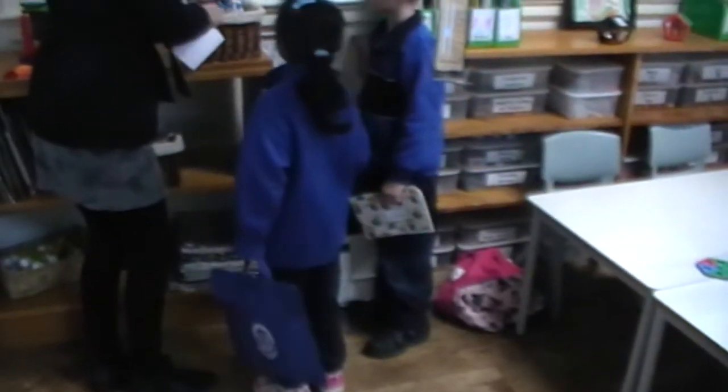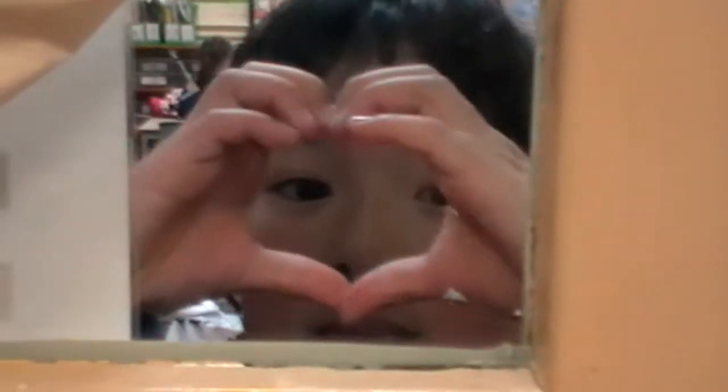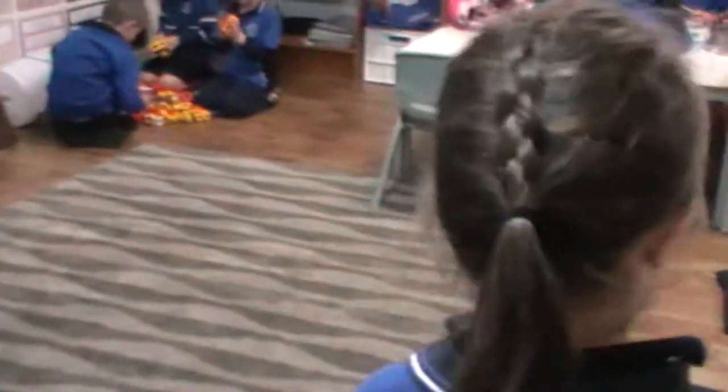My communication book and blue folder have a special place too. We say goodbye to Mummy or Daddy. Then we find a fun morning activity to do with our friends.